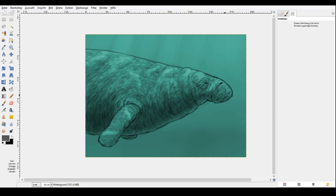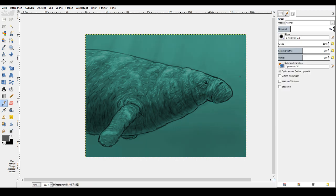A little bit darker. Probably. Now let's give it color. If I remember correctly, the animal was brown gray, or gray brown. I think I will also add some algae growing on it, which seems to be rather plausible considering its size, and where it lived and how its skin looked.